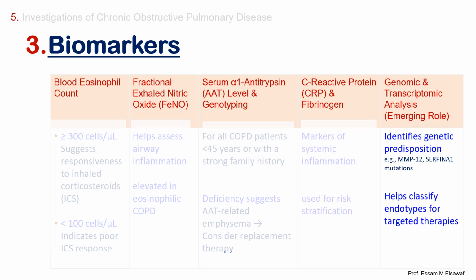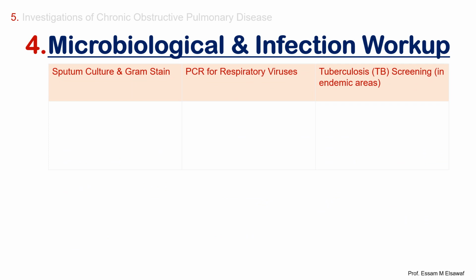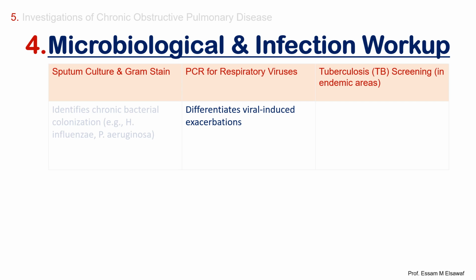Microbiological and infection workup in diagnosis of COPD is very important also. For example, sputum culture, it identifies chronic bacterial colonization to guide antibiotic therapy. PCR for respiratory viruses to differentiate the viral induced exacerbation, aiding in appropriate management. Definitely, TB screening in endemic areas helps to rule out coexisting TB, which can mimic or worsen COPD symptoms.